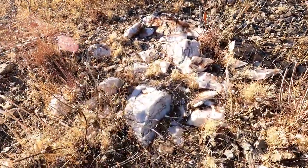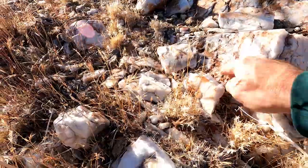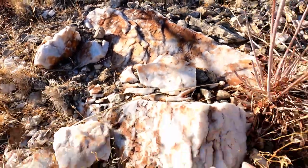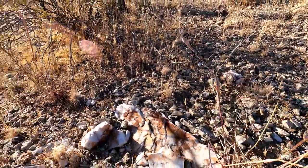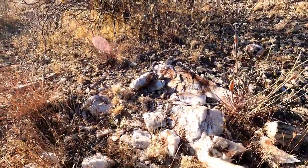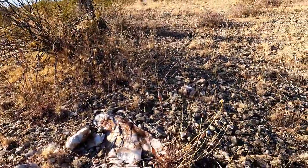Look at this, huge, huge vein structure right here. See that? Oh yeah. Oh, we're getting closer. Look at that, huge structure. And of course these old trumpet plants, yeah. So there must be a vein running right through here. That's right, it's a good place for a metal detector too.